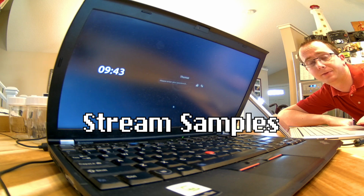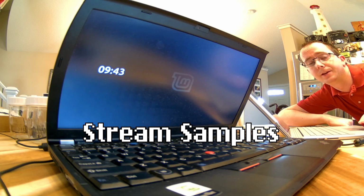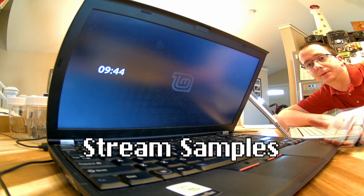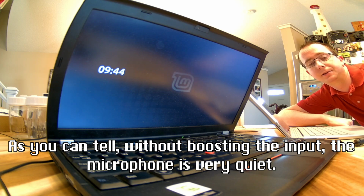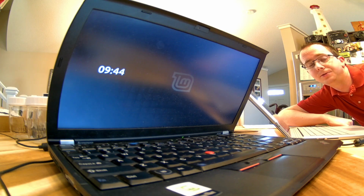So this is some capture footage from the camera. I'm about 2 feet away from it, speaking regularly. And you can see that the ThinkPad here is in nice and clear focus. And this is the audio coming from the camera itself. Of course, depending on your stream setup, you'll probably choose to use a different microphone that you have a lot more control over, and then you can synchronize the audio offset in OBS.